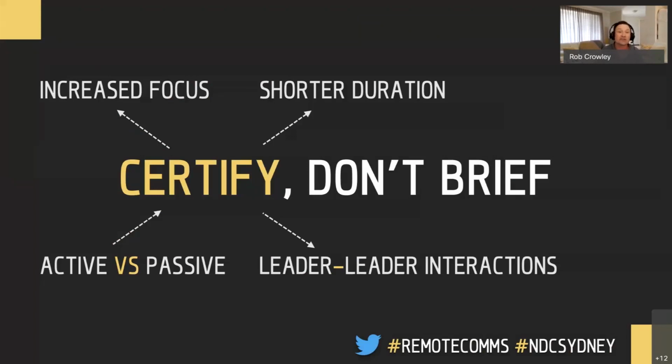And then finally, you can also have a shorter duration of the meeting. So the amount of time where everyone needs to be available can be shorter, again, because you've done a large amount of that understanding work up front.